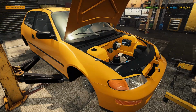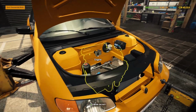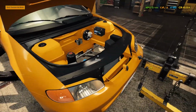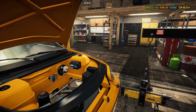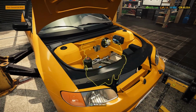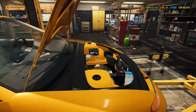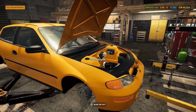I think everything in the engine bay has been fixed and replaced. Battery, all the little containers for the fluids. We got the fuse boxes, the air intake. We put a cool sporty air filter in there to give it a little extra pep in the step. Brand new battery, and this engine is ready to go back in. And that is pretty cool.